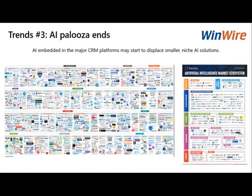What I think you're going to see, or what you are seeing, is that AI is being more and more embedded within your CRM platform. With Salesforce, for example, it's Einstein. Microsoft is embedding a number of AI solutions within their CRM applications. And then there are also the AI builder platforms, or rapid AI development platforms, that are coming along as well. Again, back to that best of breed, best of suite discussion that we were talking about earlier. We feel like a lot of these AI solution providers are eventually going to be displaced by the solutions that are being offered by the CRM platforms themselves.